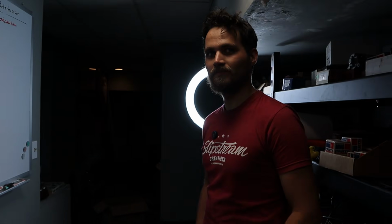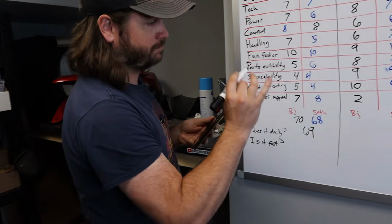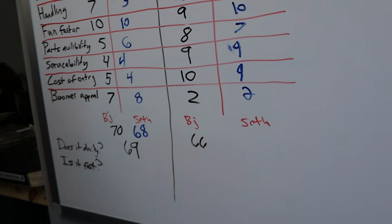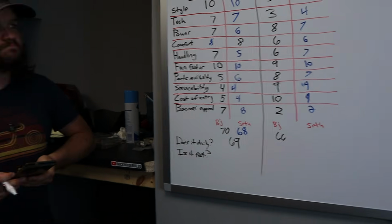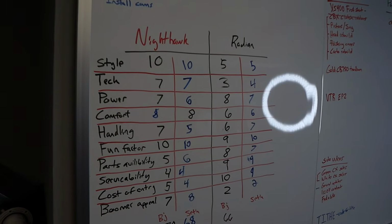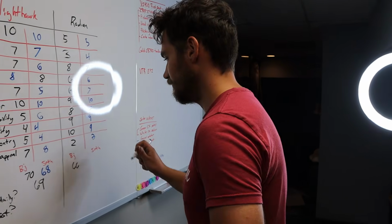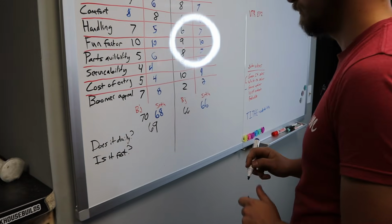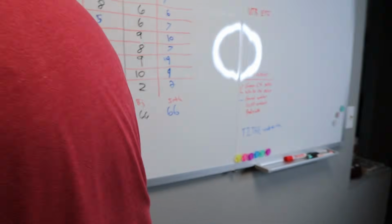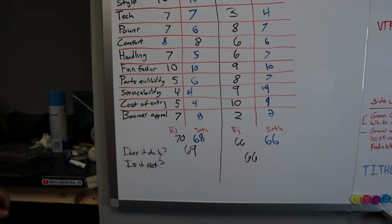I'm really curious as to where the Radian can stack up. Me too. I was really curious what this would be. My number for the Radian is 66. Okay. Interesting. Mine is also a 66. Oh boy. So if we add those two together and divide them by 2, our average... I'm just kidding. It's 66. Let me do some math here.